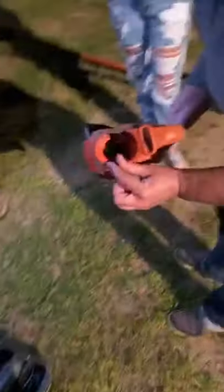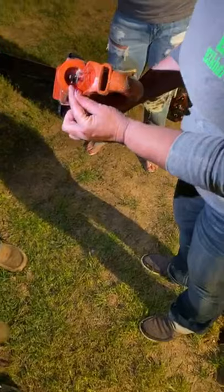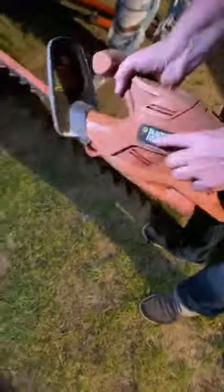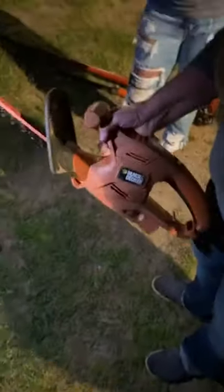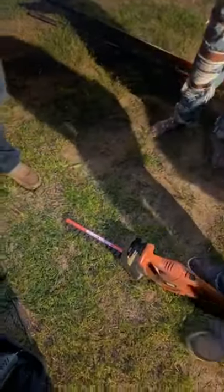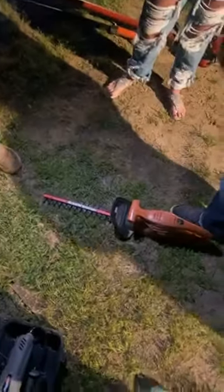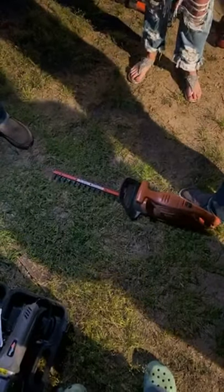This is an electric trimmer. You just put your extension cord in right there. No batteries needed. You just need a 110 power source, y'all. Black and Decker. It's a hedge trimmer. Trim your old hedges out in your front yard. $15, $20. Still works, boys.